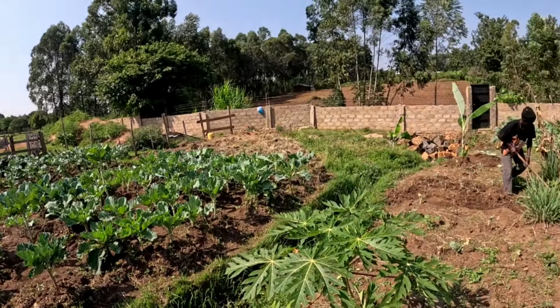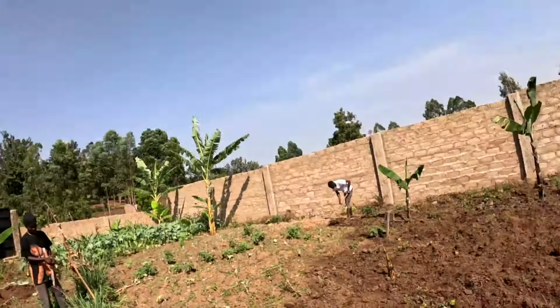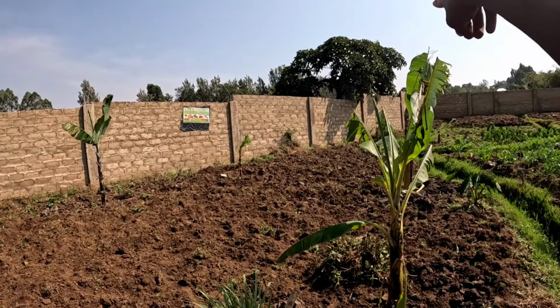And then, guys, we want to do some finishing over this place so that we can go and do some planting of the onions over the other portion.